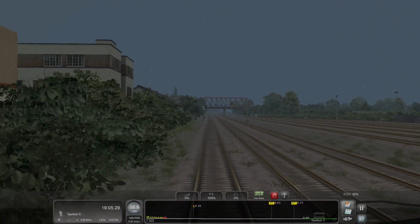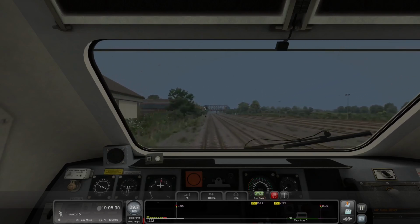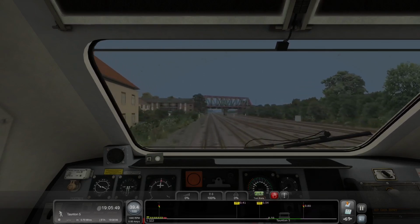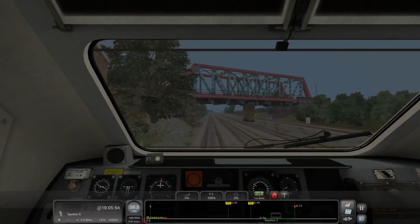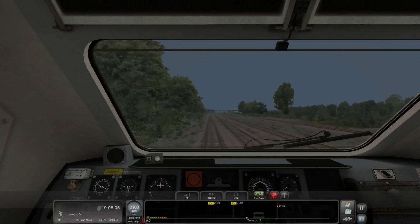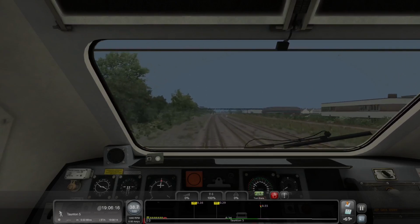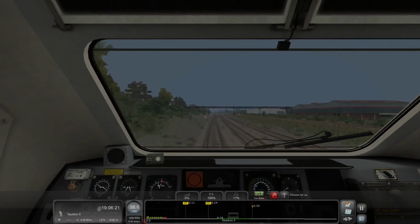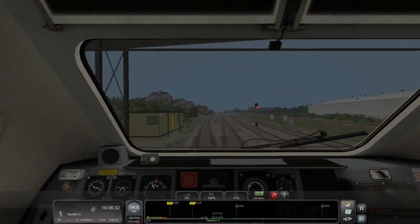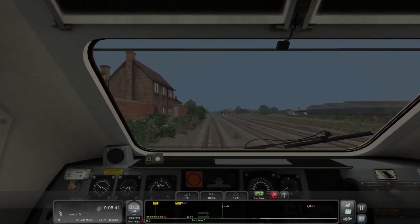I think the yellow aspects... Nope, that's a green aspect now. That is 100% a green aspect. There's our transfer. Platform number 5 at Taunton. There's some houses very close to the track.